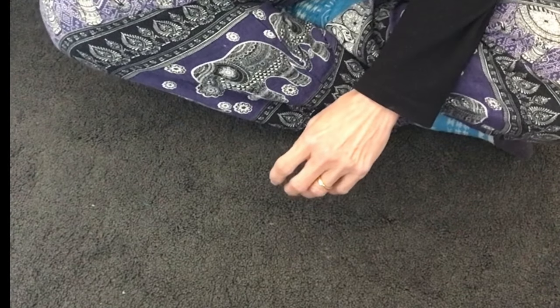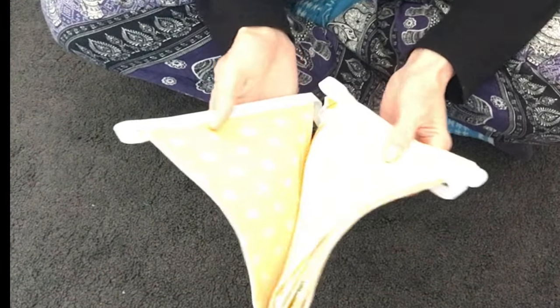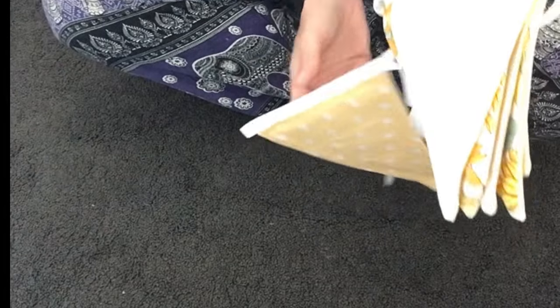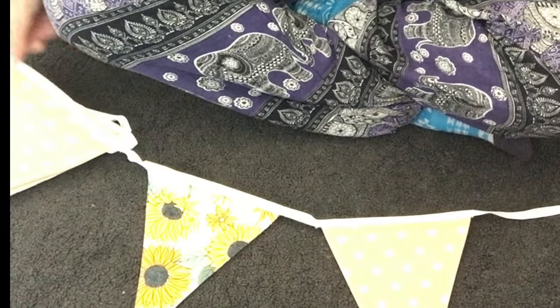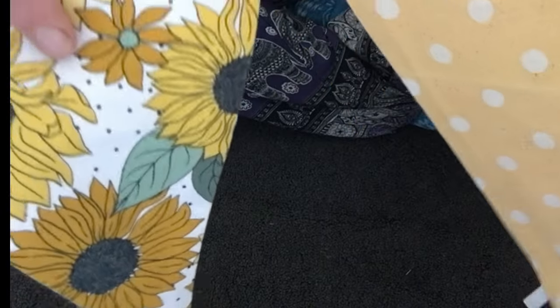What else have we got? Okay, over here. You might remember at the beginning of the year I bought lots of material from Spotlight and I was going to be making some bunting. So this is the bunting. Let me untangle it. Can you see that? One is yellow spots and one is yellow sunflowers.